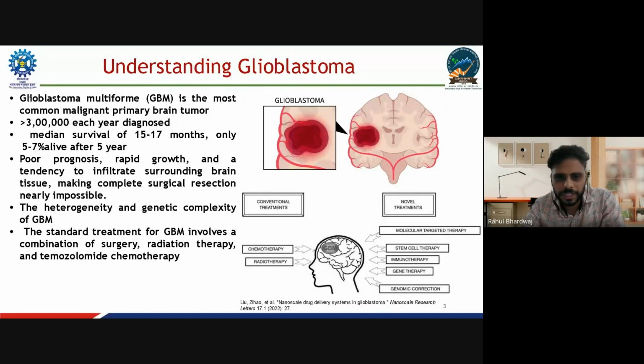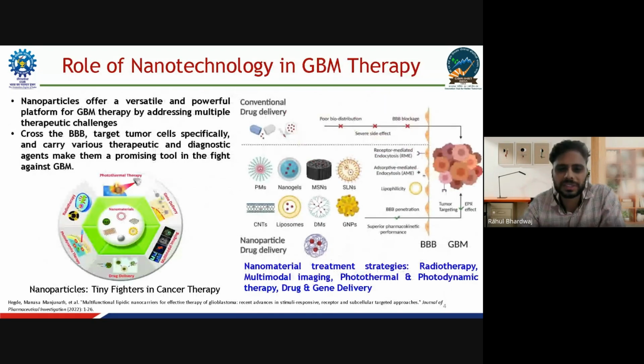Now, moving ahead, the role of nanotechnology in GBM therapy. The conventional drugs used for GBM have poor distribution, side effects, lack of targeting, and an incapability to cross the blood-brain barrier. Nanoparticles came into the picture. They are small particles with a high surface area that are easy to functionalize and easily cross the brain barrier through receptor-mediated absorption and other mechanisms. They specifically target the GBM cells and have a high EPR effect on them.